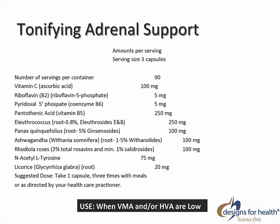So in this particular case, I'm just going to go back here for a sec. VML is low, and this 24 is low, which is your 5-HIAA. That's your precursor to serotonin. So this person's indicated that their catecholamines are low, and they have low levels of serotonin. So this is a perfect example of someone that we would want to support with 5-HTP. And then the kynurenic pathway is high, which is specifically associated with pain perception and B6, and it's an inflammatory pathway. So what we did here is we added a tonifying adrenal product to that, which is going to really bring up those levels.